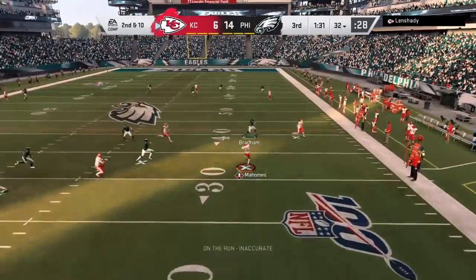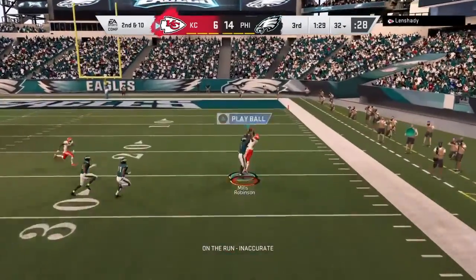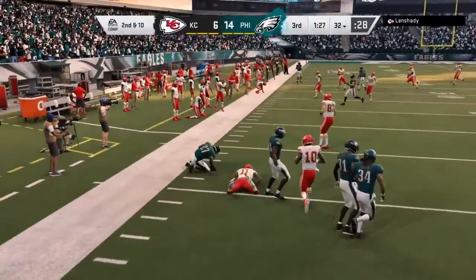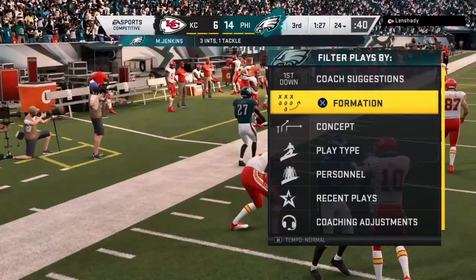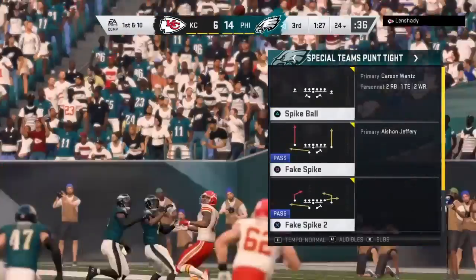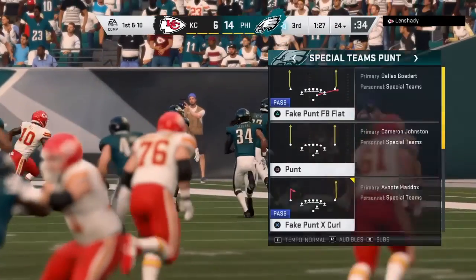He'll buy some time right. On the run, he'll let this go deep right side. And my goodness, another interception. Picked off by Malcolm Jenkins. And they have the football and will take over at the 24-yard line.